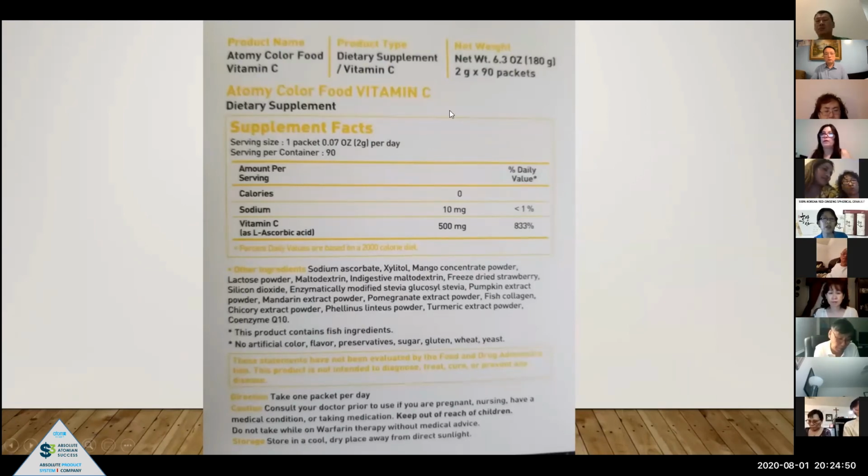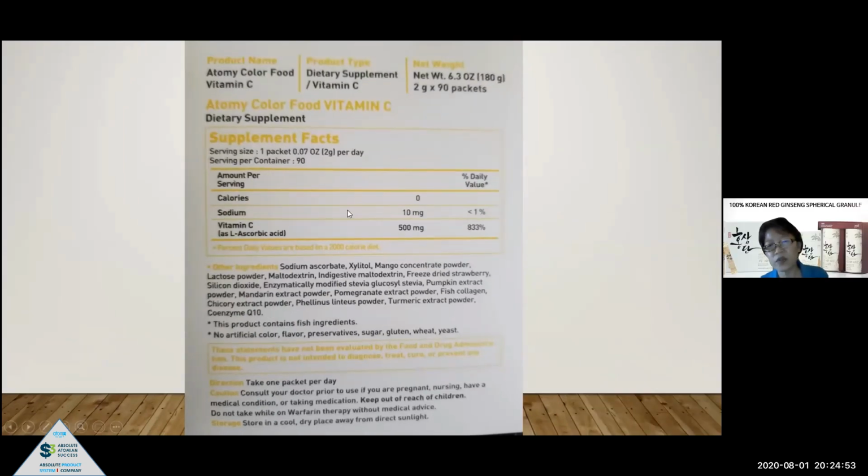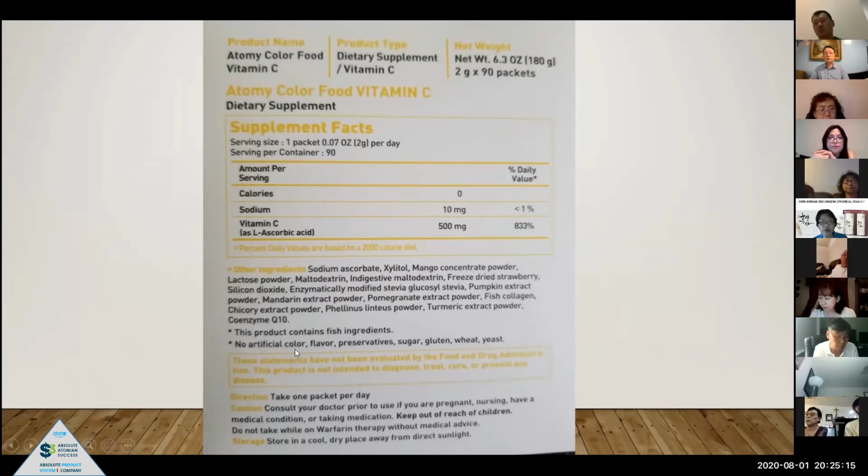Again, this is the back of our colorful vitamin C box. If you're missing any information, it's all here. It has natural ingredients: pumpkin, pomegranate, mandarin, chicory, strawberry, turmeric, even CoQ10. It does not have sugar, artificial flavor, preservatives, or gluten, but it still tastes great and melts really quickly in the mouth.